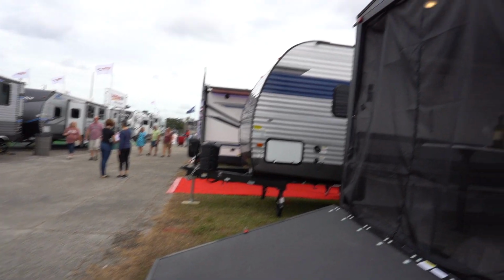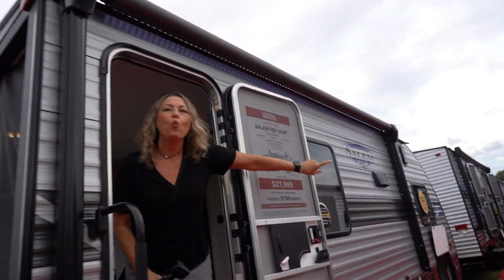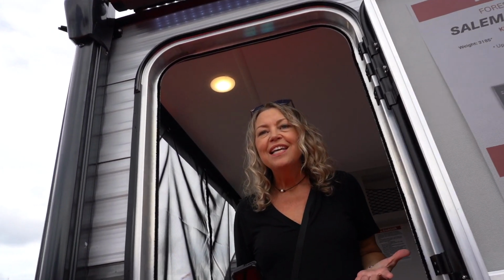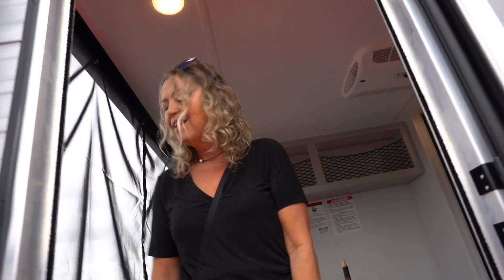Hey Tom, look at this. $190 a month for a toy hauler. Oh man, that's cheap. And you know, we tell people to start as small as they need to, and if anybody wants a toy hauler and wants a smaller version, this is a great option. Yeah, well, let's take a look at it.